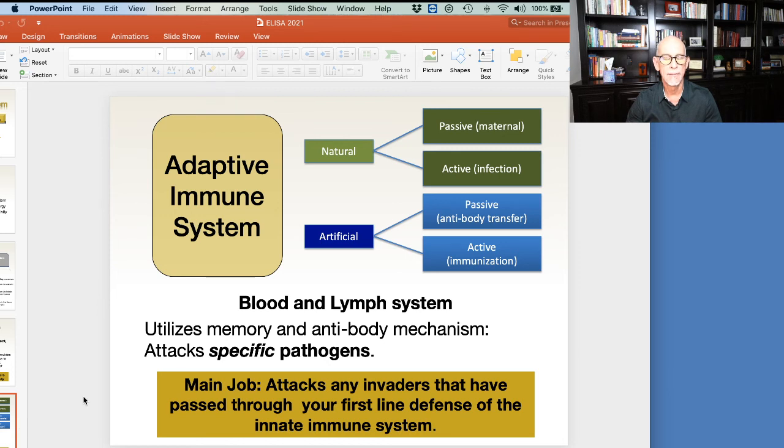The blood and lymph systems are involved with this. They utilize memory cells and antibody mechanisms attacking specific pathogens that are there, including all types of viruses, cancer cells, and invading organisms that have their ability to mutate and adapt as viruses do. Their main job is attacking invaders, any of them, that have passed through your first line defense of your innate immune system.